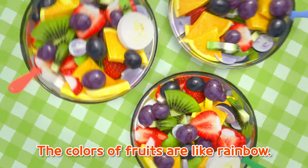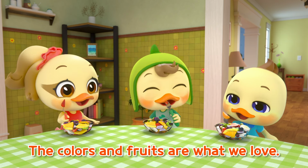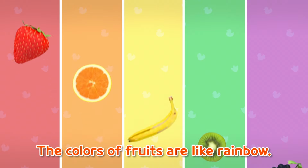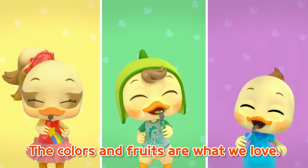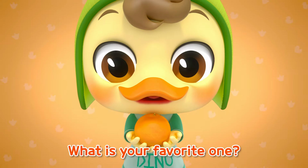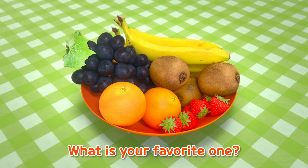The colors of fruits are like a rainbow. Strawberry, orange. Colors and fruits are what we love. What's your favorite one? The colors of fruits are like a rainbow. Banana, kiwi, and grapes. The colors and fruits are what we love. What's your favorite one?